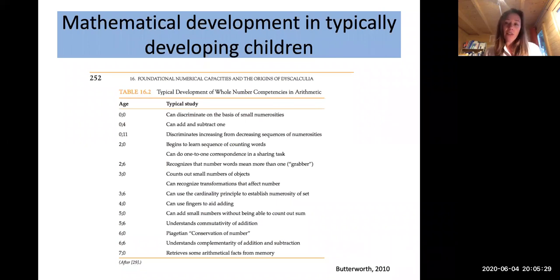And after that age, by the time children are about 8 or 9 years old, we see that children can do more abstract mathematical abilities: counting in 2s, counting in 5s, knowing all the timetables of the 2s, 5s and 10s, but also counting backwards, maybe from 1,000, or counting backwards in 10s, for example, which is a lot more difficult. So these are the milestones that we see in typically developing children.